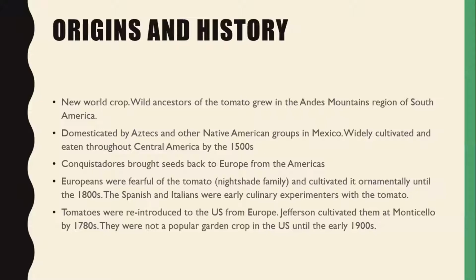So origins and history. Tomatoes are a New World crop. So they originally came from the Andes Mountains regions of South America, and they were cultivated widely throughout Mesoamerica and Central America. They were domesticated by the Aztecs and other Native American groups. So by the 1500s, we had widespread cultivation of the tomato throughout central Mexico and the Andes highlands.